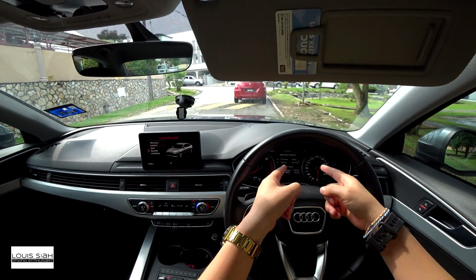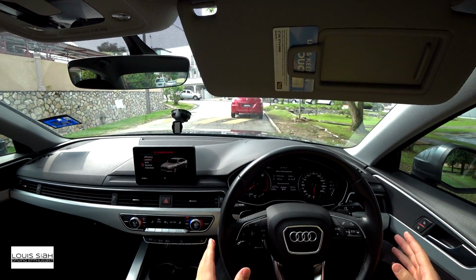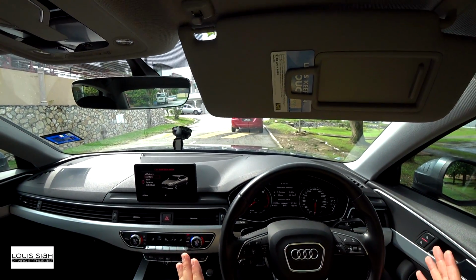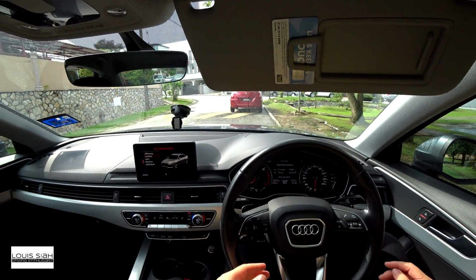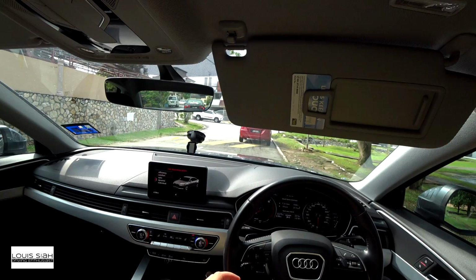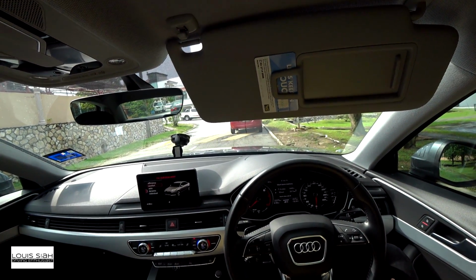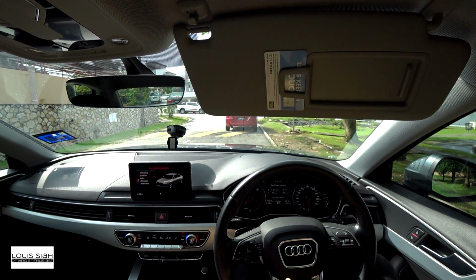And the fuel consumption. Now Audi actually claimed that this car has class-leading fuel consumption, and based on my experience, on highway it is very fuel efficient. I have no doubt with that. Most likely due to the 7-speed S-tronic as well as the turbocharged engine. And just for your information, this all-new Audi A4 is actually 120 kg lighter than the predecessor model. So I believe those would actually contribute to the low fuel consumption on highway. But in urban driving, the fuel consumption isn't that great.